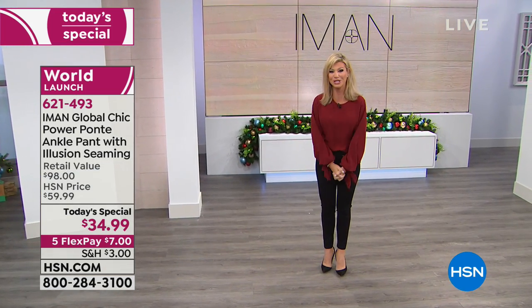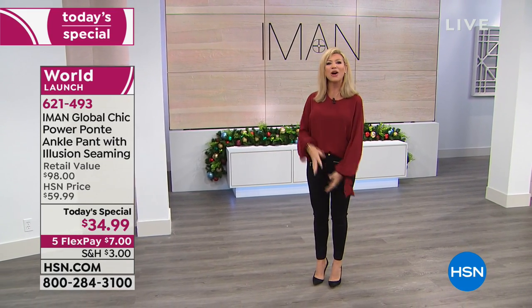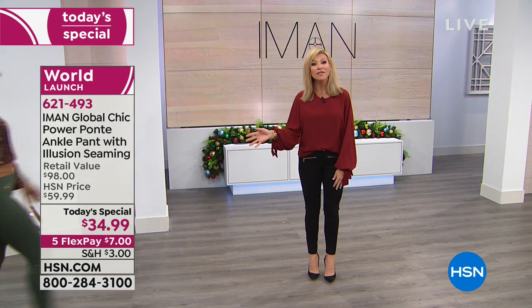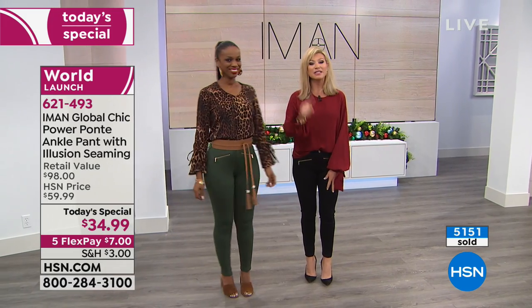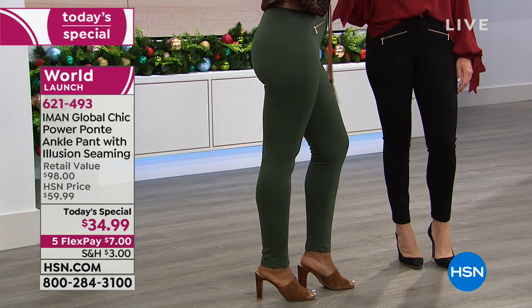And today we've got gorgeous colors, 8 colors we're gonna be talking about. So we'll bring Ingrid out, we'll have some fun with all of the girls. Starting off with olive, this is our most limited, don't forget sizes 2 through 24. And yes, you can go ahead and wash these gentle cycle if you want to.